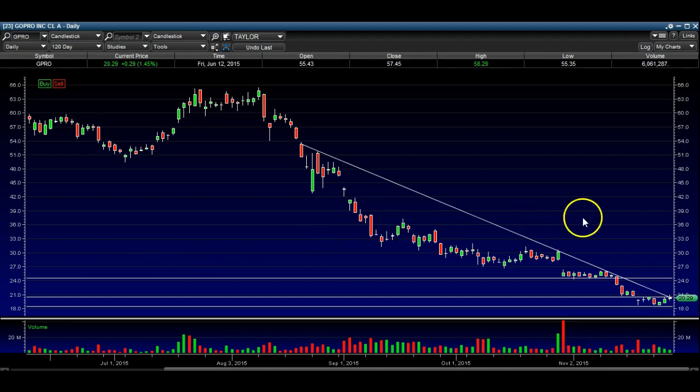So we're going to take a look at the GoPro chart here really quick. We've got a downtrend line right here. We've got 1, 2, 3, almost 4, 5, 6, 7. This is the 8th touch right here, so a really nice looking downtrend line. If we can break over that, it would be a break over about 21, which is also our resistance in the way. The highs of this candle, this candle, this candle, this candle, the lows of these three candles. Okay, so 21 is definitely an important level.